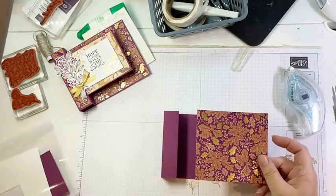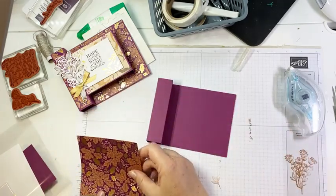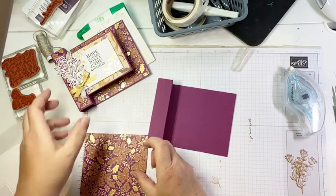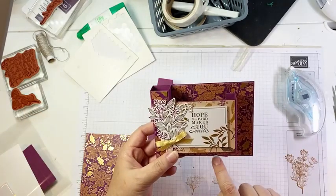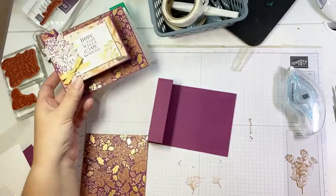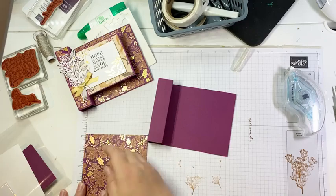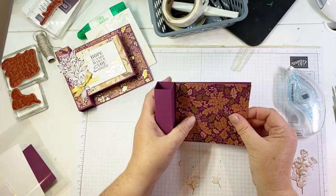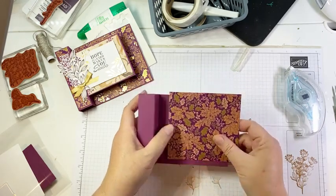So I have some more of my favorite DSP. Love this pattern. This is cut 1/8 inch sizes because I like my narrow borders, right? So if you find these annoying, you can always cut these 1/8 of an inch smaller and you're dealing with quarters instead of 8ths. So this is 4 3/8 by 4 1/8. Okay, and that is going to fit just perfectly onto my little background panel there.